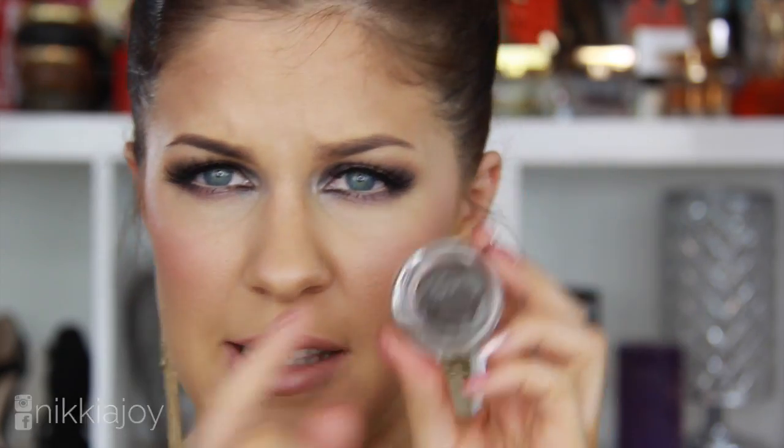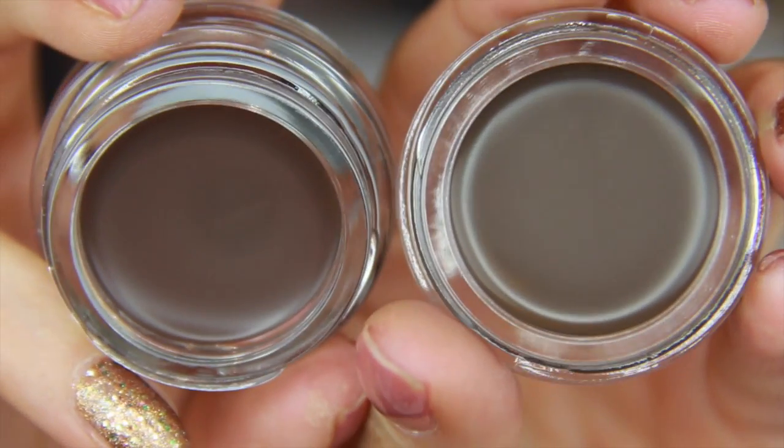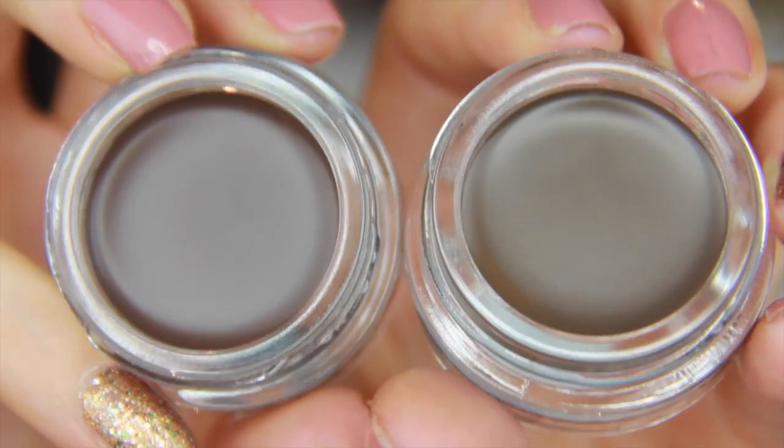So I've got a couple of different shades. This one here is a dark brown. This is the one that I use through my brows. It's more of a cool tone taupey brown, and it's suitable for anybody from black hair all the way down to a mid-tone brown with more of a grey undertone through it.